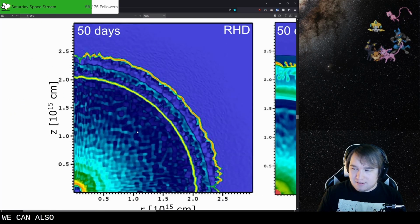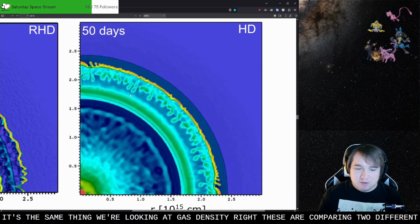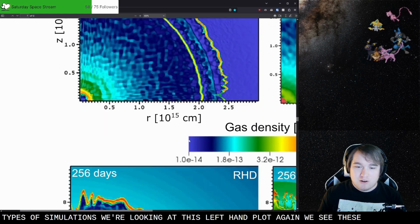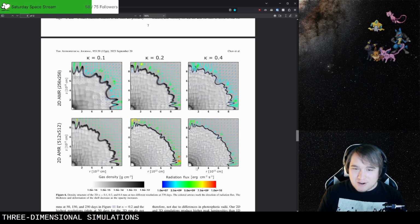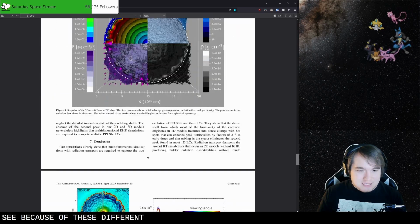We can also see that in these plots. It's the same thing. We're looking at gas density. These are comparing two different types of simulations. We're looking at this left-hand plot. Again, we see these two different shockwaves that come in together at once. All of this to say that these three-dimensional simulations are effectively necessary to describing the things that we see because of these different effects that we get.